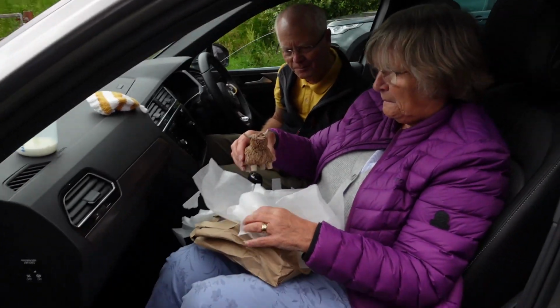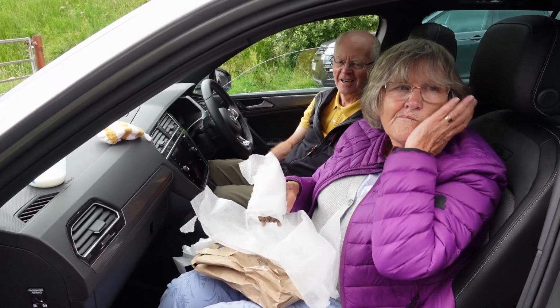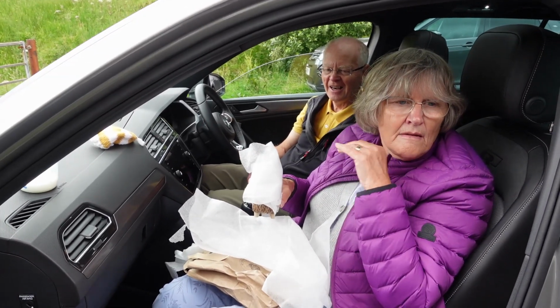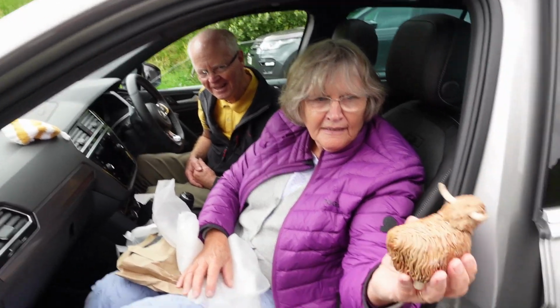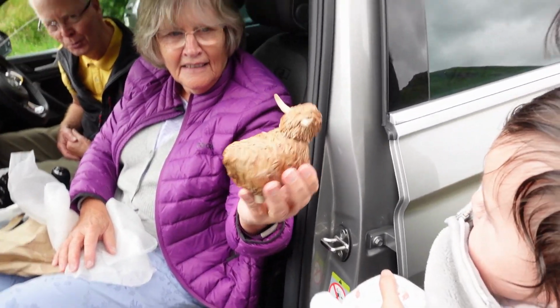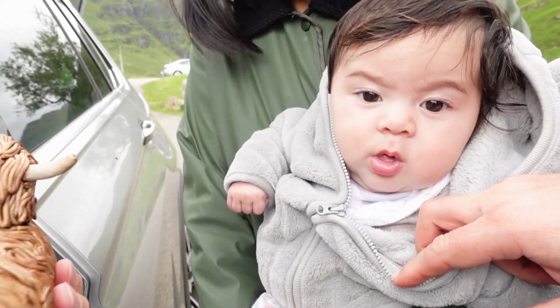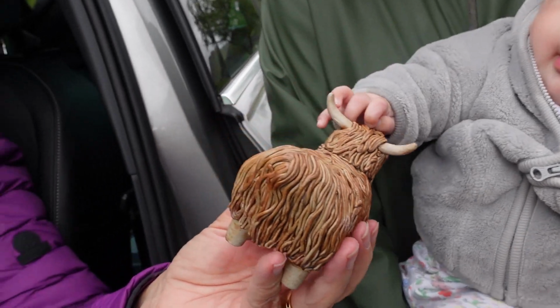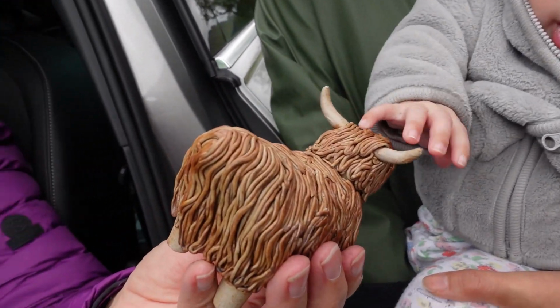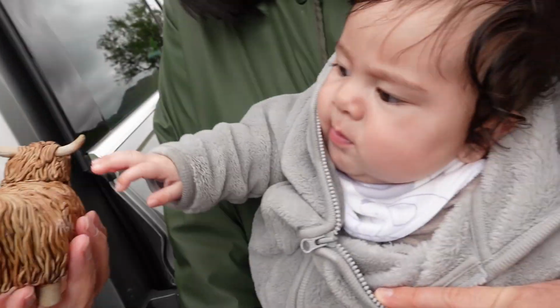I don't think we actually saw a Highland cow on Skye, did we? This time? Yeah, we saw one. There was one Highland cow and there were a massive number of people around it taking pictures. What does a cow say? I could have a chew at that. Give it to me. I put it in my mouth.